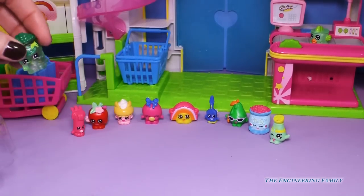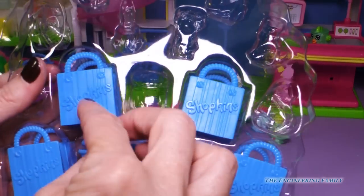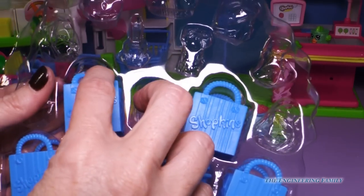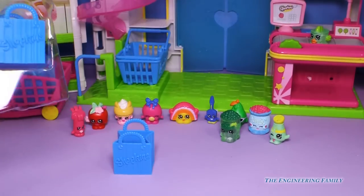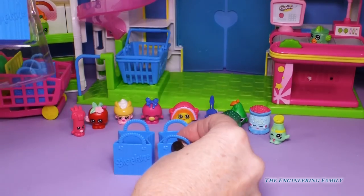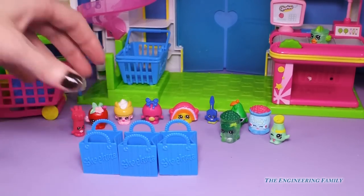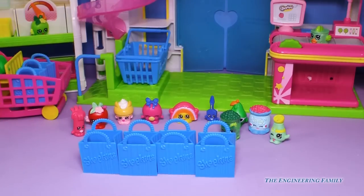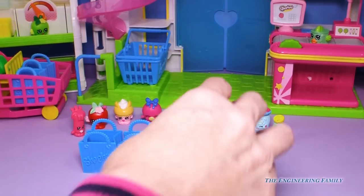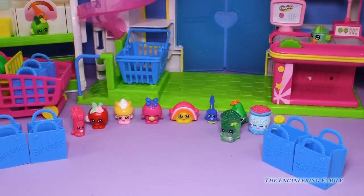And we haven't even opened the ones that we can't even see yet. So just in Shopkins style, once you shop, you just can't stop. We have these really cute bags, and mine came with four. So we are gonna just put them right here. And we have four bags for all 10 of our Shopkins. We're probably gonna need more bags. It's a good thing that the sets behind me came with bags.